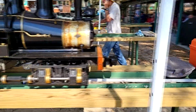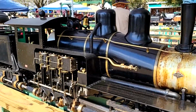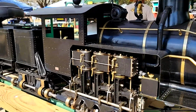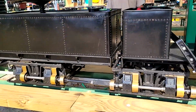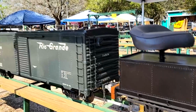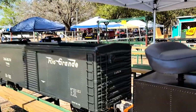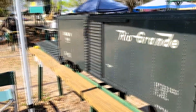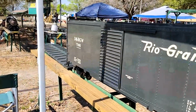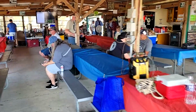Nice wood in the front. Boxcar with all the supplies in it. There we go. That's all that's in the bays right now. Debbie's on her phone trying to get the trowel up on there.